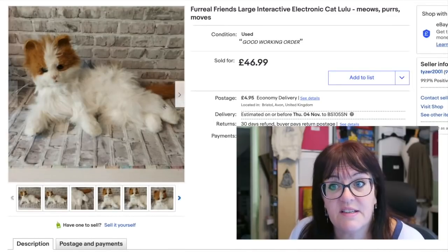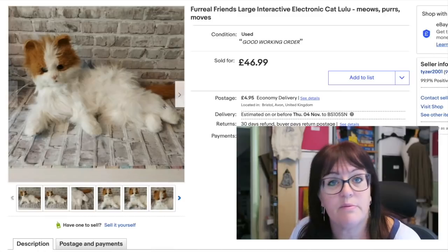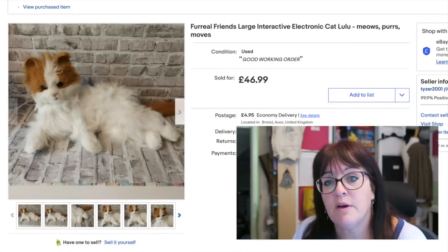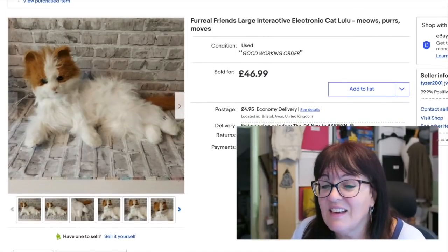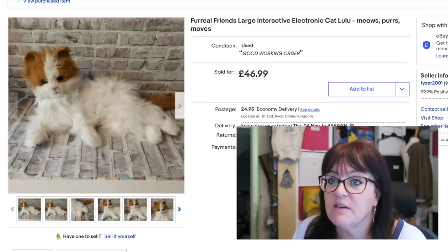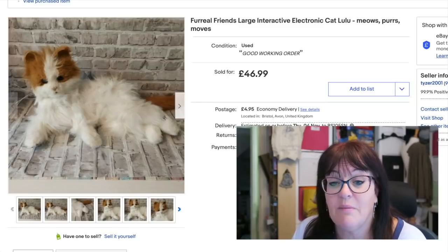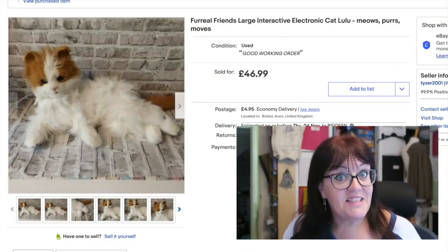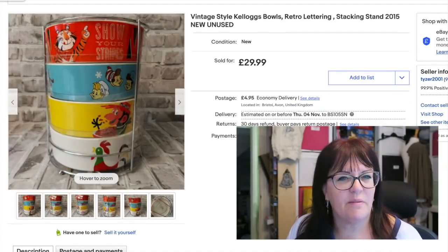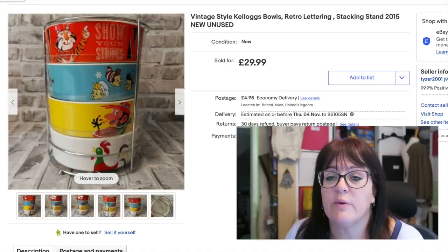It sold for £46.99. It was in good working order. I had to clean the battery compartment out and get new batteries to test it, but once I'd done all that, she worked fine, and she sold for £46.99 with £4.95 post. I paid, I think, £2. It may have been £1. I know it wasn't very much. She'd been sitting in my death pile for quite a long time waiting to be listed because of needing to have her battery compartment cleaned. I put it off, but when I finally did it, she sold quite quickly.